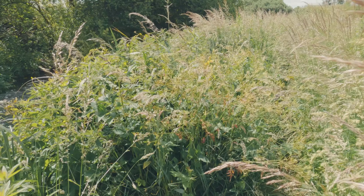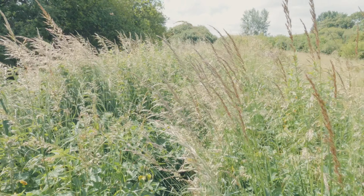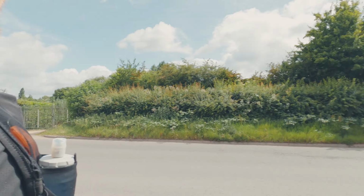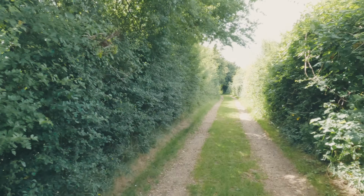Well, this bit has got stupidly overgrown. Can't even see the path. Took a detour to get back to the path. I ended up going through this industrial estate. Not really the kind of running I was hoping to do today. Made it back to the trail. It's better.